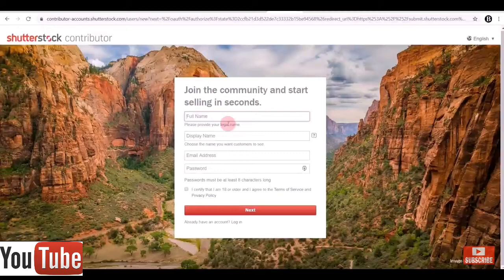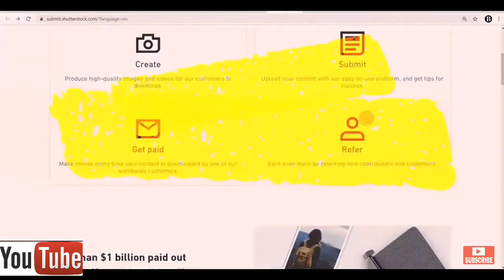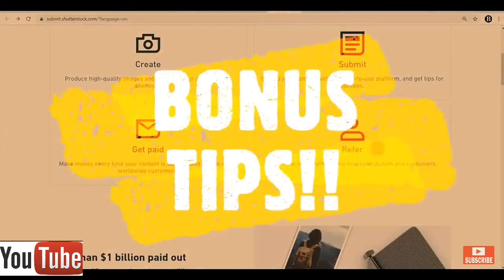Now whenever you come to get started, you put up your full name, your display, email address. At the same time, click on the subscription and then next. Now whenever you join up, you can become a contributor. But now here is the bonus.